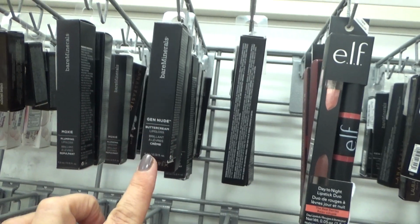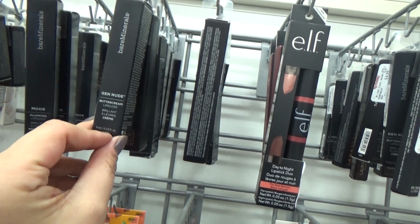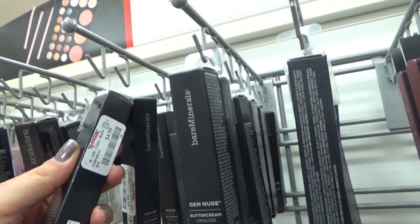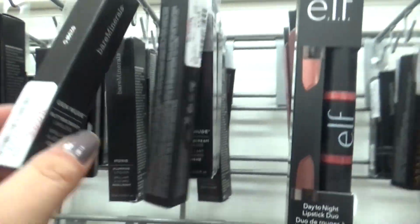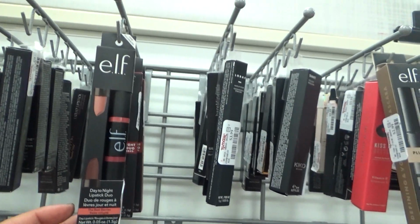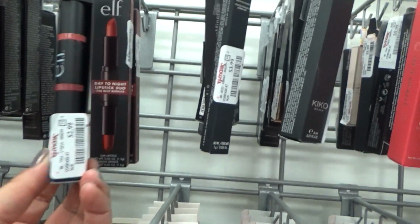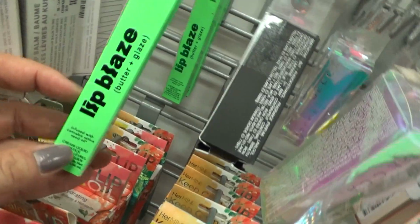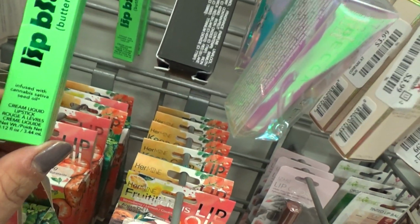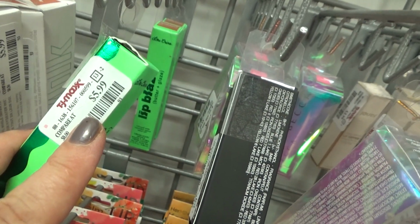They have a bunch of the Bare Minerals Gen Nude Lip Glosses. This one is in Buttercream, which just sounds amazing. They also have the Plumping Lip Gloss over here. These are $4.99. And these are $4.99 also. It's cute, I haven't seen this. This is the e.l.f. Day Tonight Lipstick Duo in the Best Berries, and it's $2.99. On Climate is their lip glaze. It says butter and glaze. It says infused with cannabis sativa oil, a rosemary, and it's $5.99.